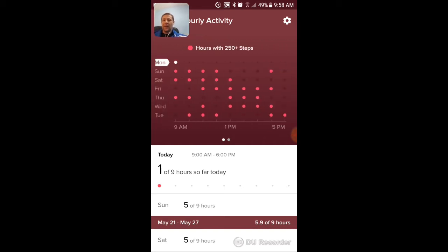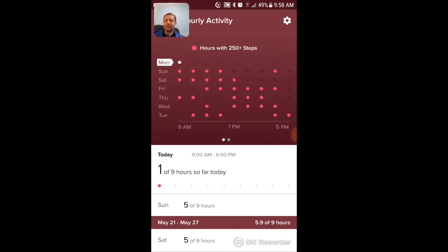So another thing, how do you get your 250 steps an hour? Well, you just go for a little walk. A really, really good thing that I try and do if I'm in the office, sitting down a lot, is that every 40 minutes I'll set my alarm and I'll go for a 1 or 2 minute walk. I'll just go around the building, up the stairs, down the stairs, and by doing that, I'm able to get a couple of steps in.